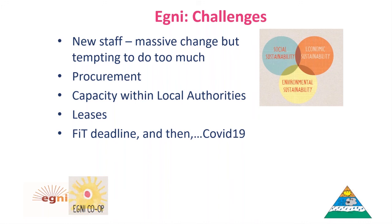But my sense is that whole system is much, much better set up for really large companies like British Gas or whoever to be on there. And from those portals, local authorities can select installers directly. So I don't know the answers around procurement, but I think it is a key issue for how community energy interacts with local authorities.